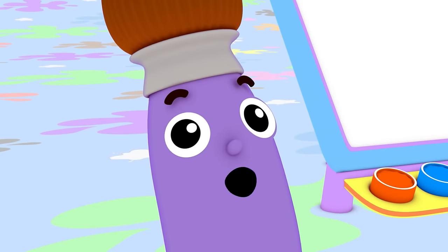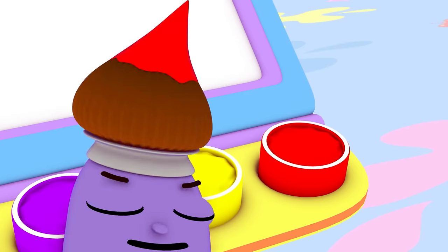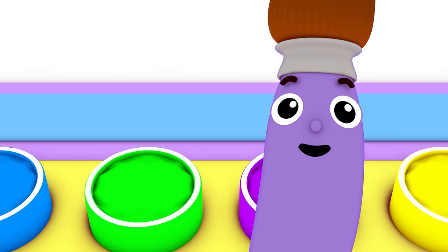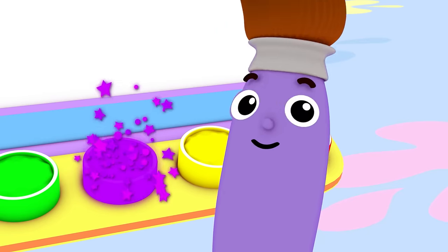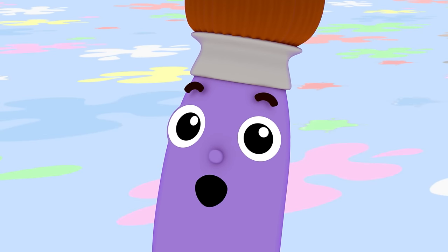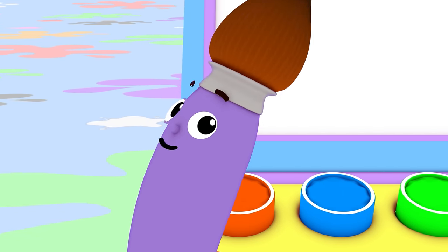Hi, I'm Petey the Paintbrush. I love to paint using all different colors, like red, orange, yellow, green, blue, and purple. What's your favorite color, Petey? A favorite? I don't have just one favorite color. I love them all. I choose colors by what I feel like painting that day.